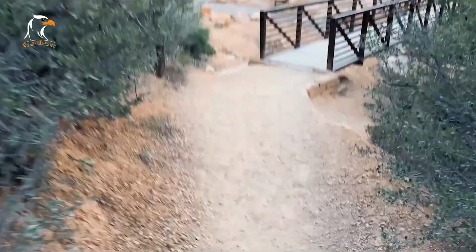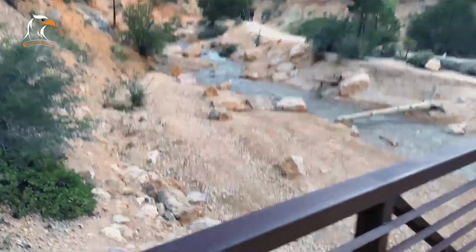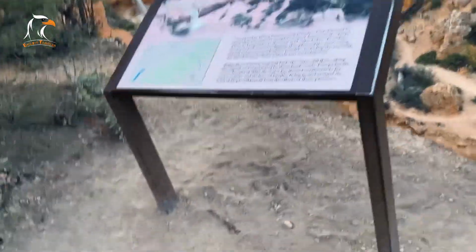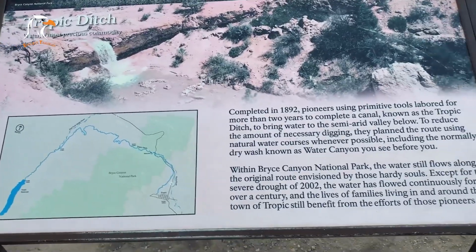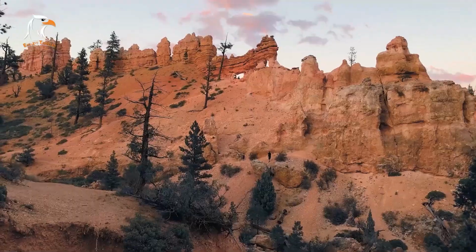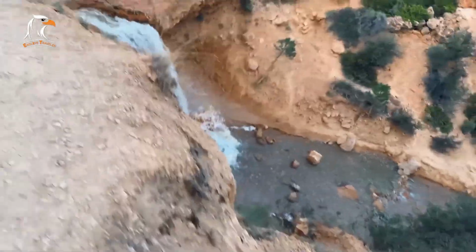Number 4. Water bottles or hydration packs to stay hydrated on the trails. Number 5. Snacks or light meals, as there are limited dining options within the park. Number 6. Camera or smartphone to capture the stunning views and rock formations. Number 7. Binoculars to get a closer look at wildlife and distant scenery.